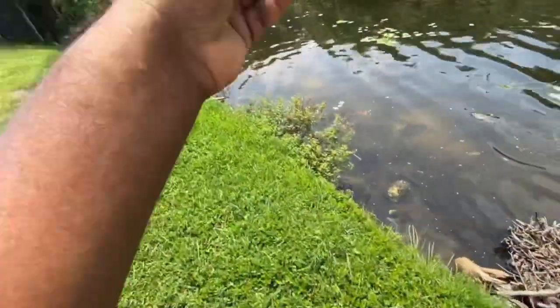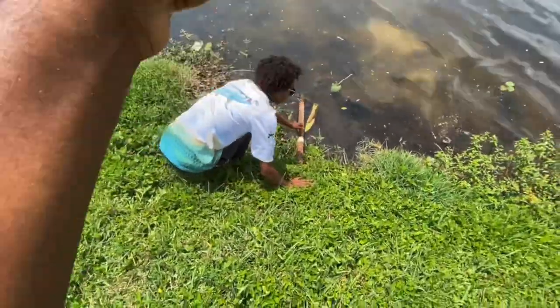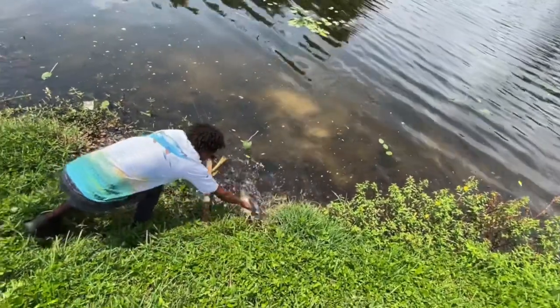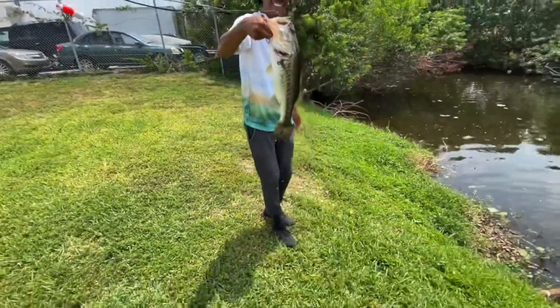Oh, that's a nice looking bass. Is that leopard spotted? That's like a spotted bass almost. I'm coming. Hope he doesn't jump. There you go. Yeah, baby. Finally got it.